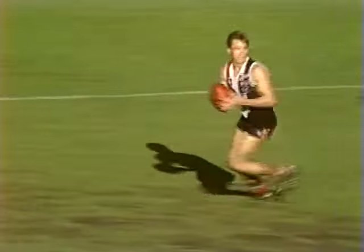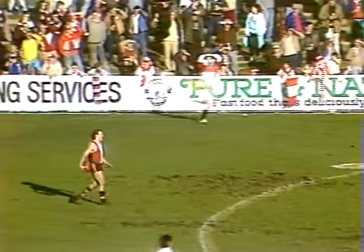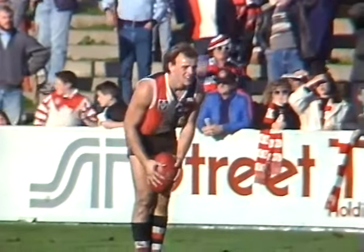And he gets it back to Barker. Barker's short pass is great, and it finds Grant. Grant at half forward. Barker's in trouble. He gets his kick away. Making good position out there wide is Mick Dwyer, and Mick Dwyer takes the mark 40 metres out from goal for the Saints. Yes, and Grant and Barker have swapped positions, so now Barker in defence and Grant up forward.